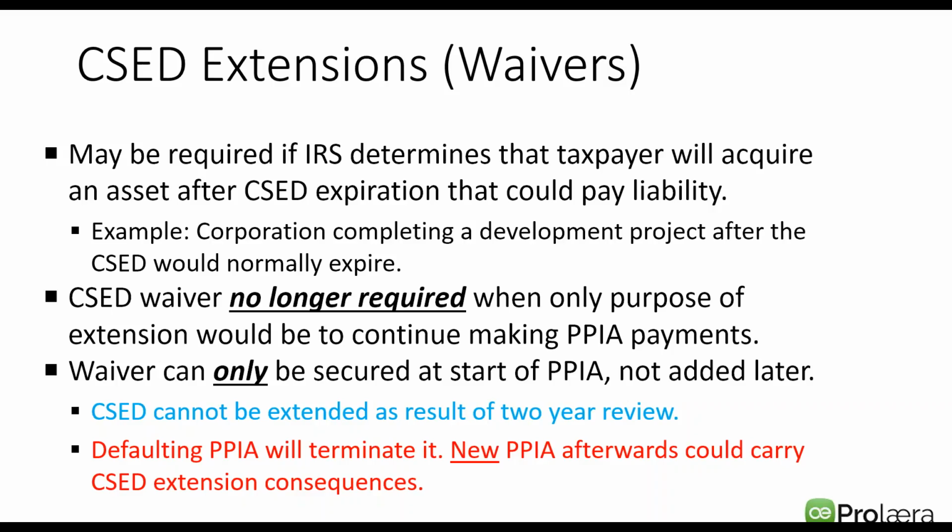Hopefully that's clear. The CSED cannot be extended as a result of the 2-year financial review, okay? So at the time of the 24-month financial review, a CSED extension cannot be set up. However, if the taxpayer blows up the installment agreement, they default, and then they set up a new installment agreement afterwards, then all bets are off, okay?